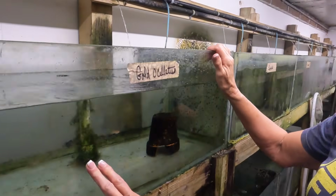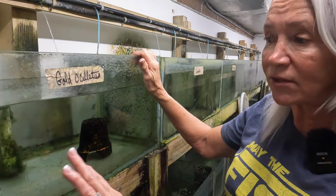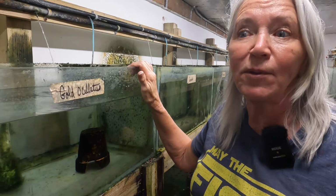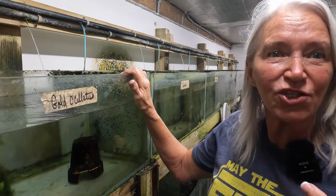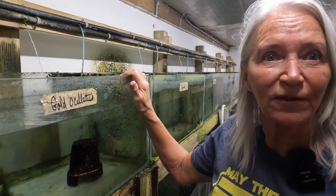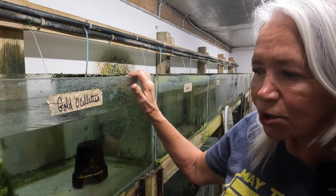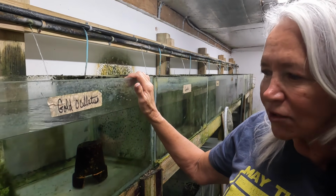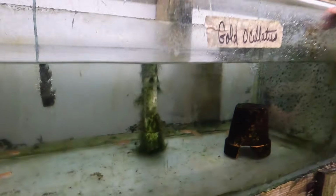These right here, the females are that size when they breed. The females are small. At that age, 4 to 6 months, when people ask, can I have an inch, inch and a half, it's already a breeder. The males get a little bit bigger, probably 2 inch. But as you can see, my Gold Ocellatus are gold, and they're very, very pretty. I love these, they're such little characters.